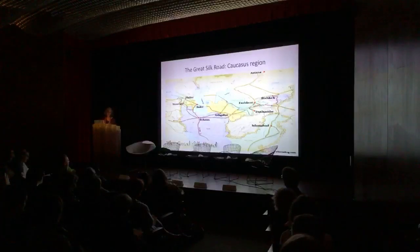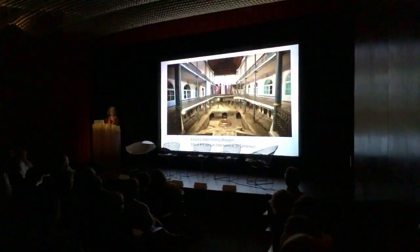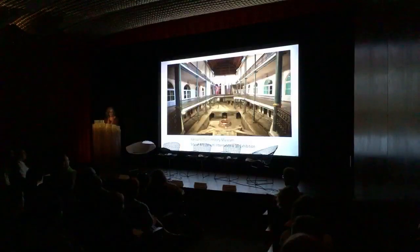Founded in 1887, this museum was shaped by the flow of goods and ideas that moved along the Great Silk Route for centuries. We decided to site Ravel Unravel within a much larger international art event that happens annually called Artistarium International, that invites contemporary artists and curators from around the world to mount exhibitions in Tbilisi.